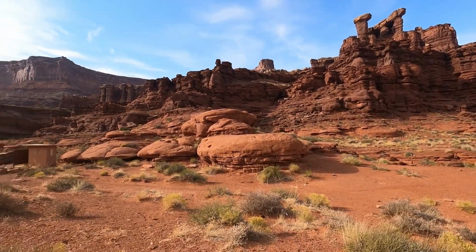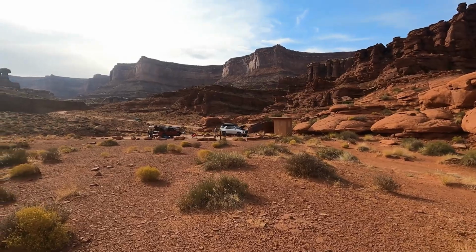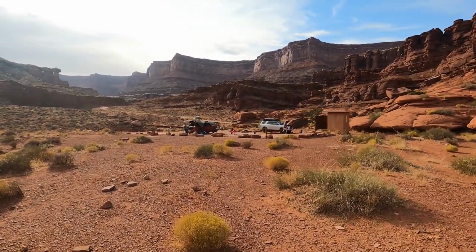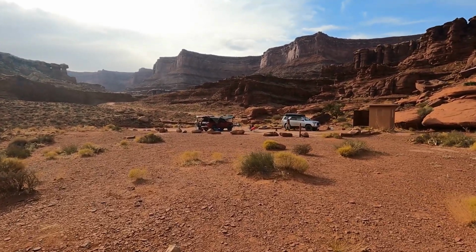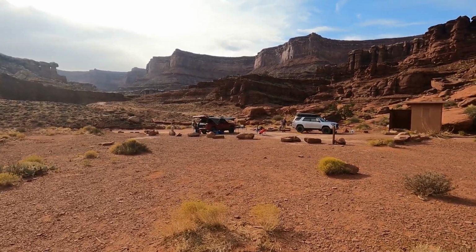All right, well, we're getting camp set up. I'm here with an old friend, Scott, that I used to work with, and we were so glad that they just happened to be in the area, so we didn't have to do this White Rim by ourselves. So all right, well, we'll catch back with you tomorrow on the trail.